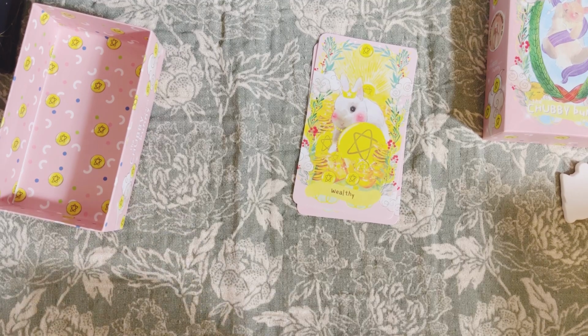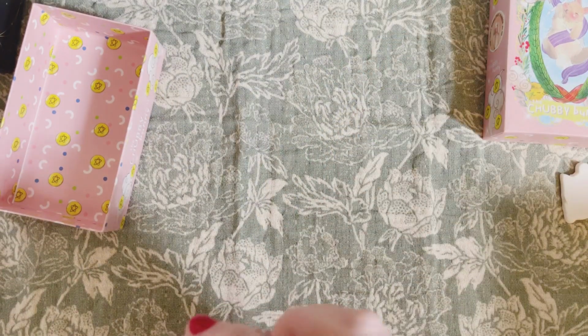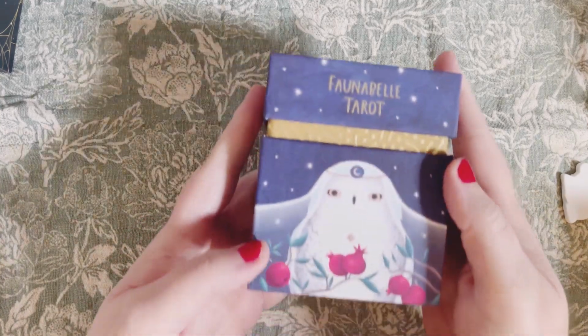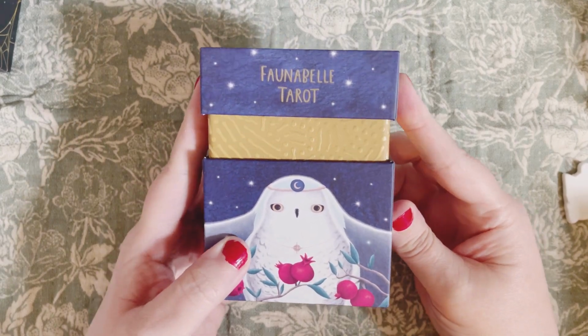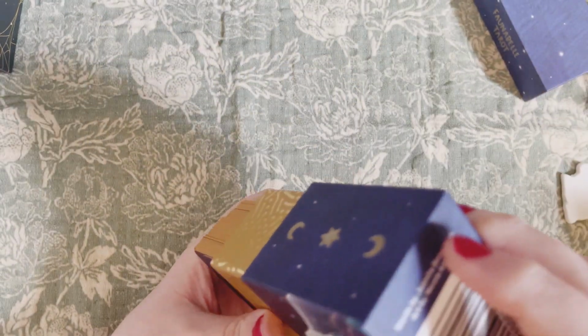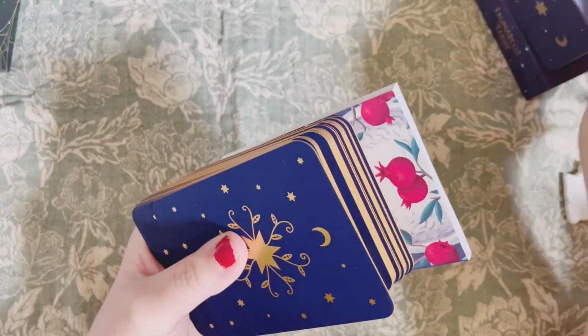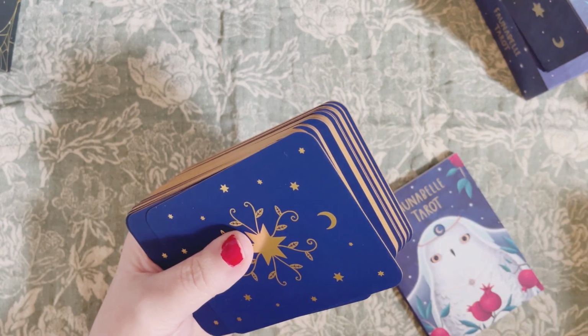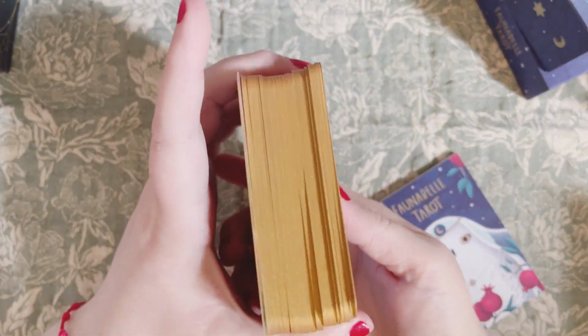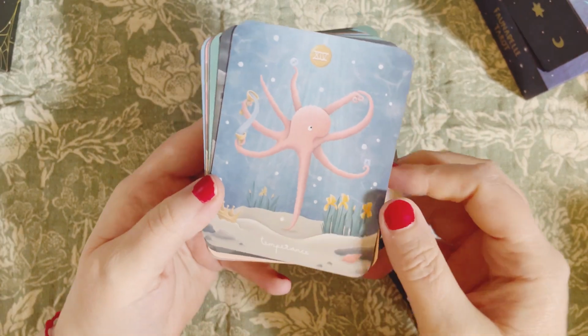So the next deck on my list was a Kickstarter, and there was just a Kickstarter for an Oracle deck, and I didn't back it on Kickstarter, and I saw it around, and then suddenly I just felt like it was the right time. It has this fantastic box, and it's the Faunabelle Tarot. Great cardstock, nice guidebook, and gold gilding on the edges of the cards.